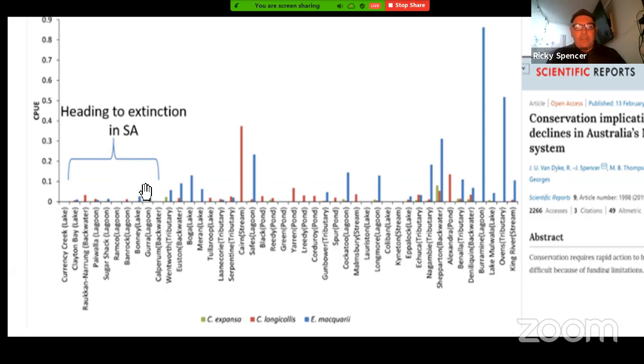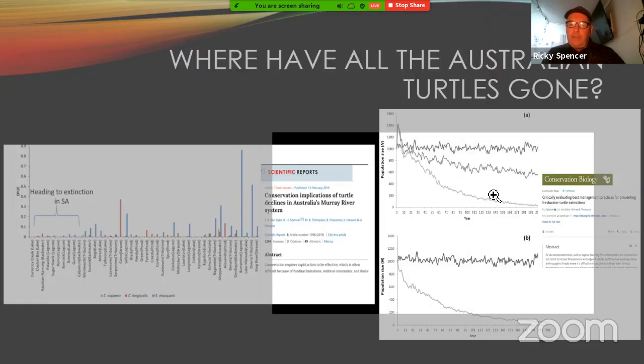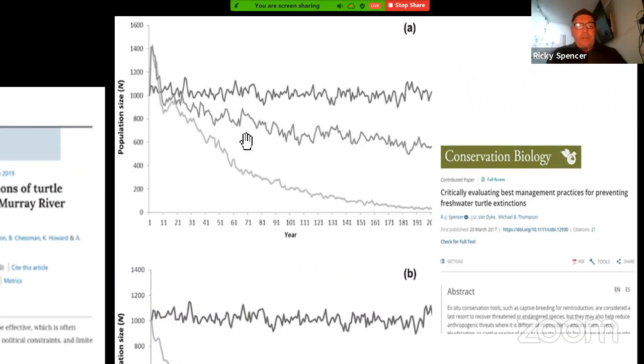And this isn't just, as I said, some of our colleagues that are part of this study have been trapping here since the 80s, trapping huge biomasses of turtles. So this is a real event that's occurring and is a combination of all of these threats. I'll quickly show you some of the modeling that we've done and why the combination of threats is really important. This is a model extended out 200 years of a turtle population.